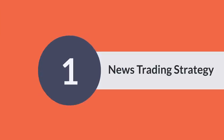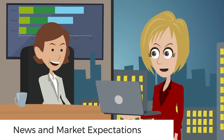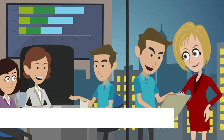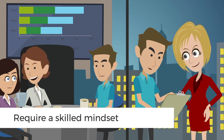Number 1. News trading strategy. A news trading strategy involves trading based on news and market expectations, both before and following news releases. Trading on news announcements can require a skilled mindset, as news can travel very quickly on digital media.